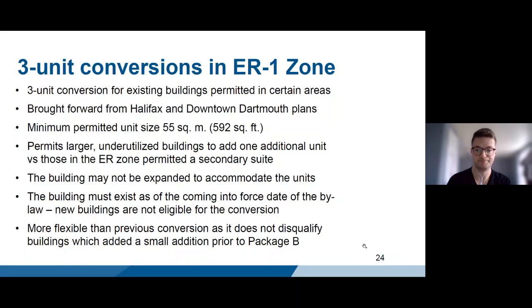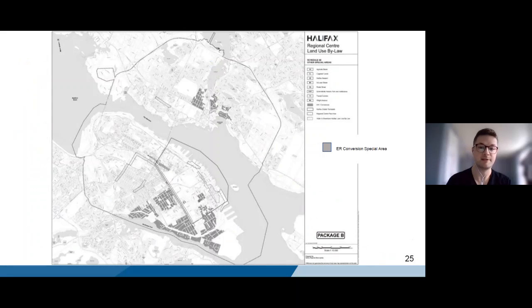Slide 25, please. And this map is just showing in the dark gray the area where the conversion would be permitted. Typically, it's the south end of Halifax Peninsula and the downtown Dartmouth area within the established residential designation.